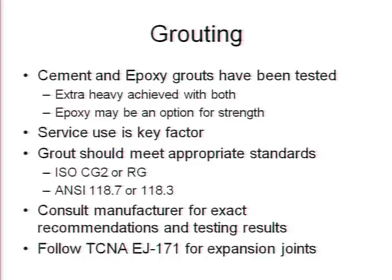The big joints that you saw with two tiles butted together that Dan was showing, half of that was grouted with epoxy on one side and cement on the other. Didn't see a difference as the wheel rolled over either one. So that's really okay, but you've got to work with your manufacturer and with your designer and look at what's going on. But they are possible. So service use is key.